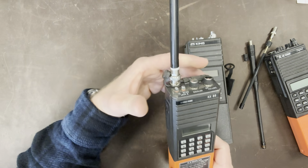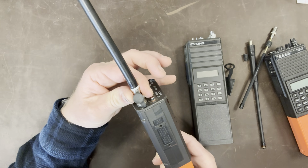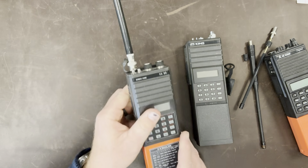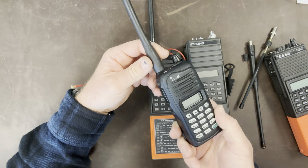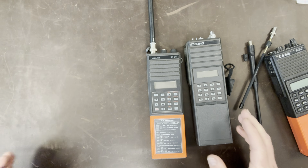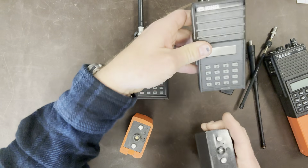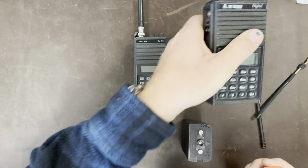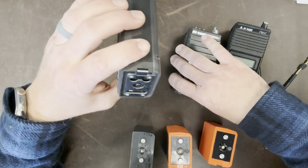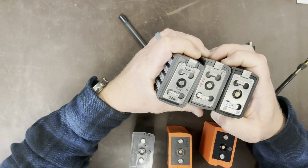So, looking at everything besides just the overall design, you'd look at these and say, wow, they are completely different radios. This one has a twist on B and C, which, believe it or not, is actually very common in aviation radios. Here is my ICOM. Same story, B and C. But all of these use the same batteries. So these batteries are all interchangeable. I could swap them out, it doesn't matter. They all have the exact same mounting system.